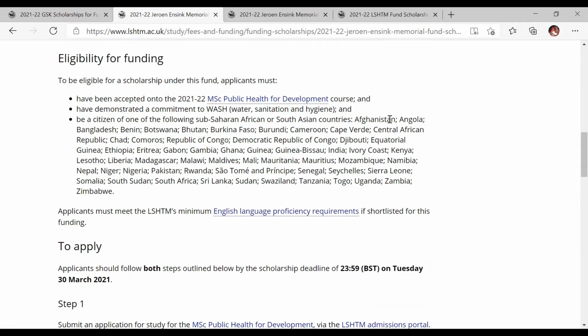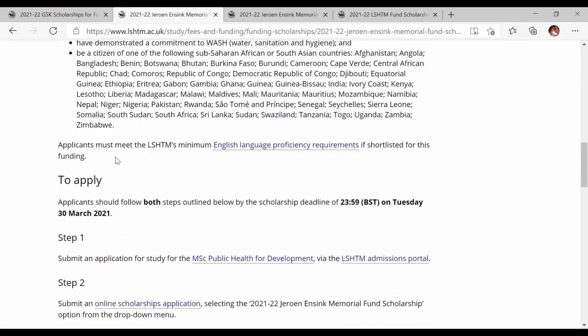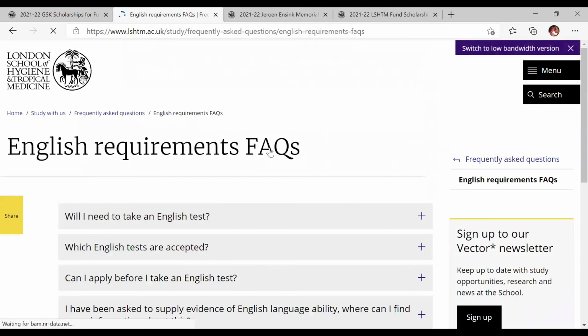And be a citizen of one of the following Sub-Saharan African or South Asian countries. We spoke about it: Afghanistan, Angola, Bangladesh, Benin, Botswana, Bhutan, Burkina Faso, Democratic Republic of Congo, Guinea-Bissau, India, Rwanda, South Sudan, South Africa, Zimbabwe, Swaziland. So you should be from these countries. And then you should also meet the English language proficiency requirements.